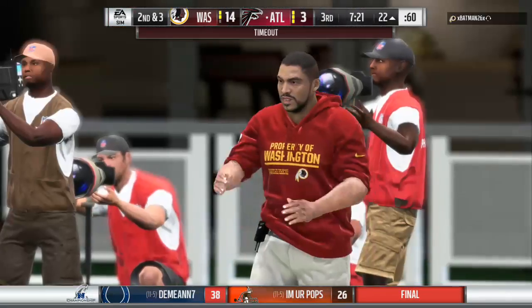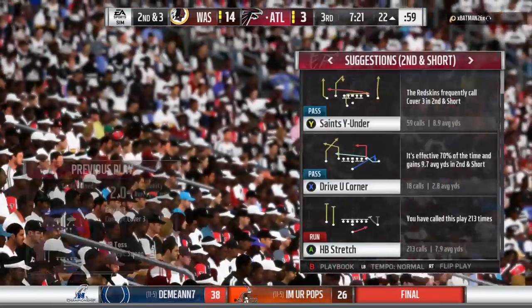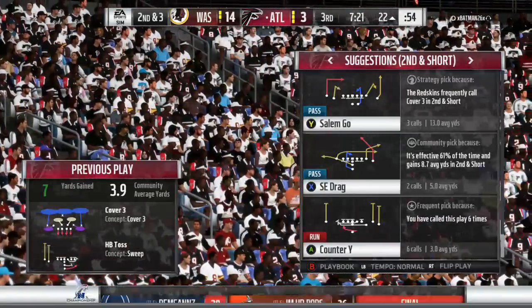And now we're going to get a timeout called by the Redskin defense. It's just their first, so 2 remaining as they burn one here in this 3rd quarter.